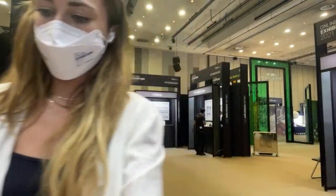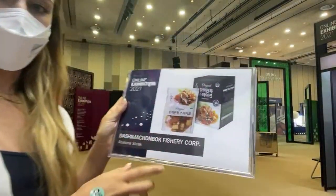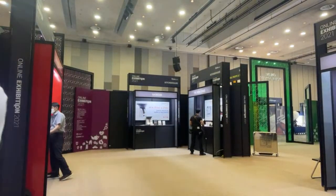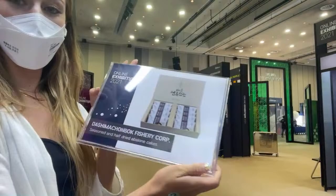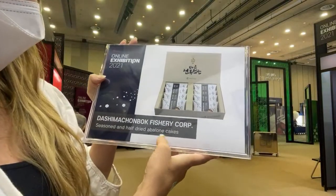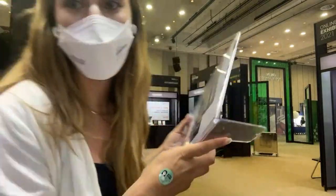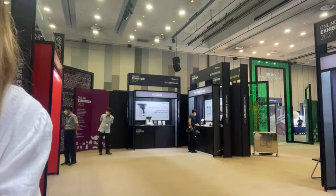And then they also have this one, an abalone steak dish. That's very cool. And then this is something I've never seen before, abalone cakes. Wow, I'm gonna have to give these a try sometime. I've never had any kind of fish-based cake. So that sounds yummy. You'll learn something new every day, especially in this place, let me tell you. Okay, next little booth. Let's move over.